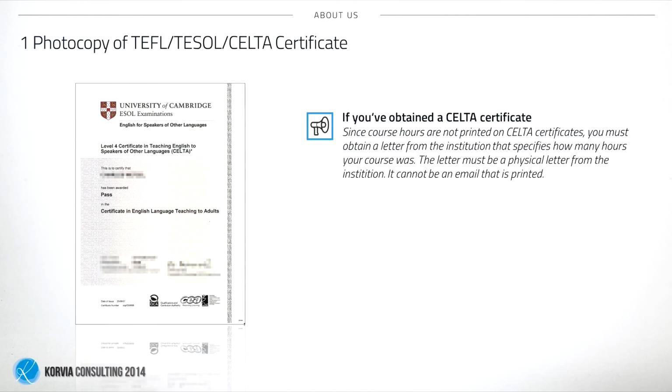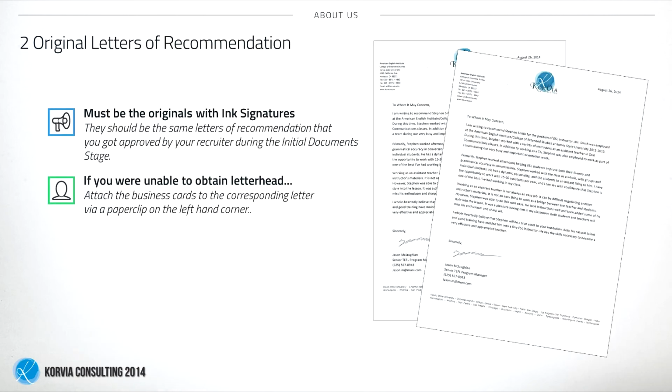Whew, okay, going on to two original letters of recommendation. You guys remember those ones you sent the scanned copy to your recruiter? Well, now we need the original ones, okay? So submit the original ones with their ink signatures in your package. And remember, if you're unable to obtain the letterhead at the time, you can attach business cards with a paper clip to the left-hand corner, okay?